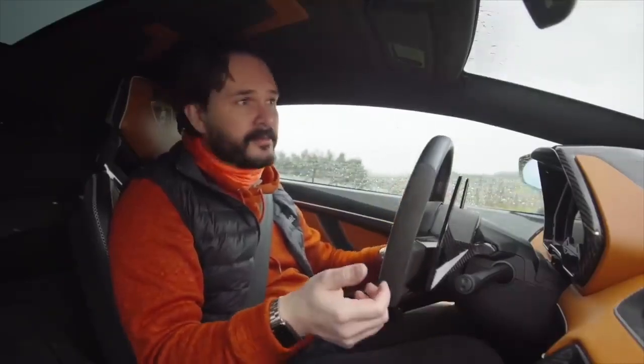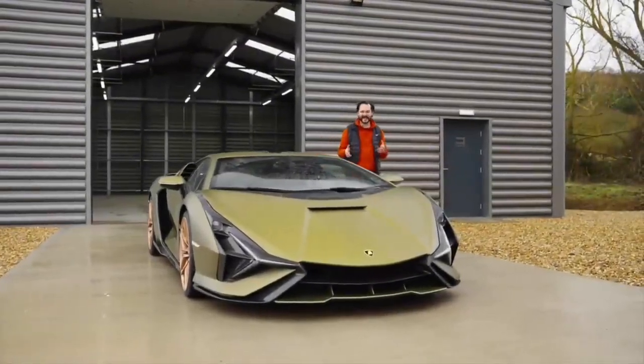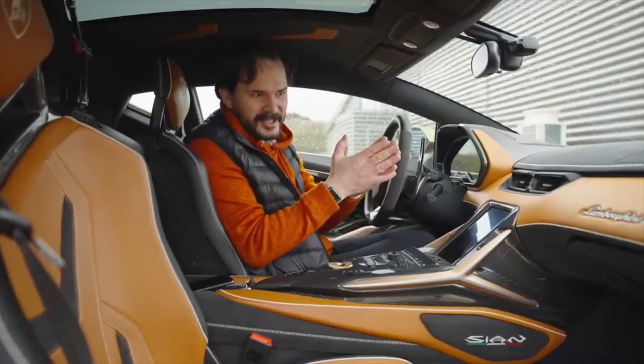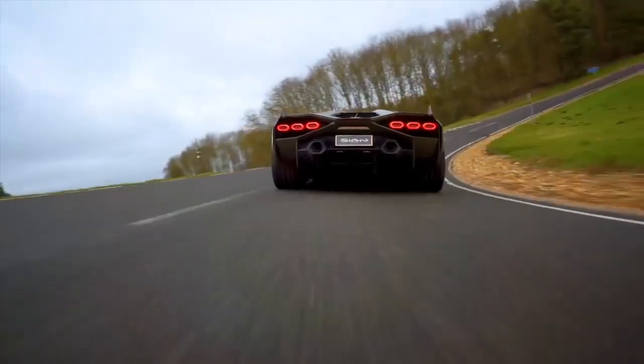And let's talk about the design for a second. The Sian is a work of art on wheels, with every curve and angle carefully crafted to turn heads and drop jaws. It's got all the luxury touches you'd expect from a Lamborghini, like the finest leather and the most advanced tech, but it's also got a style that's all its own. This thing looks like it's ready to take on the world, and it's got the performance to back it up.